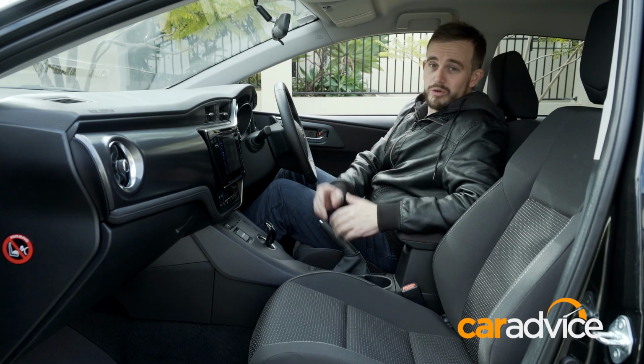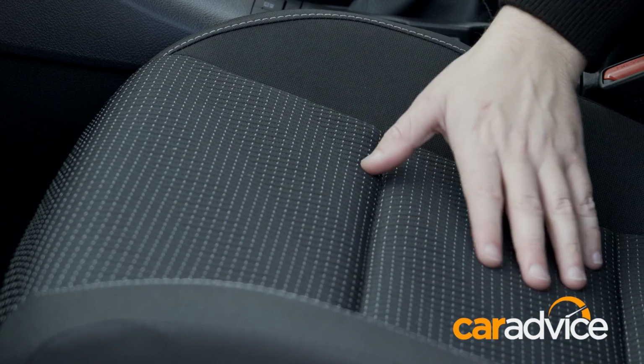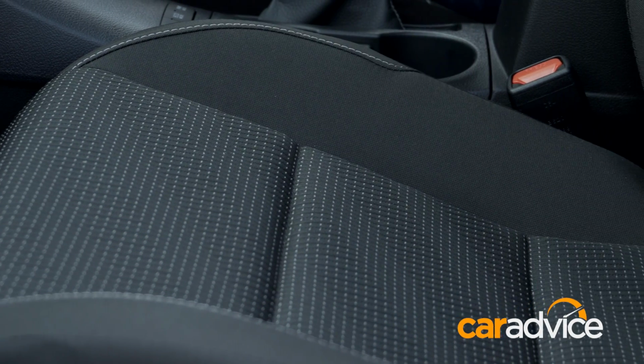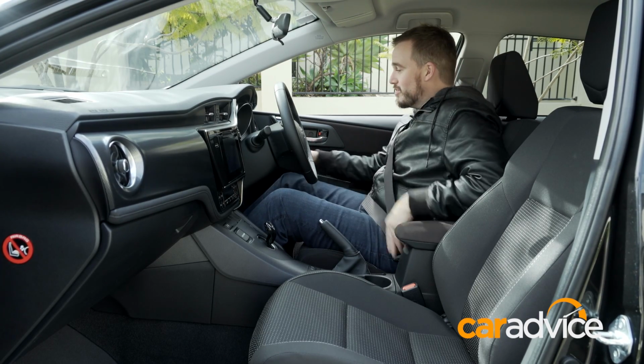Storage on the whole could be better, but the usability of the space is pretty good. And while you do miss out on leather, this cloth trim is actually reasonably smart. Now, let's find out what it's like to drive.